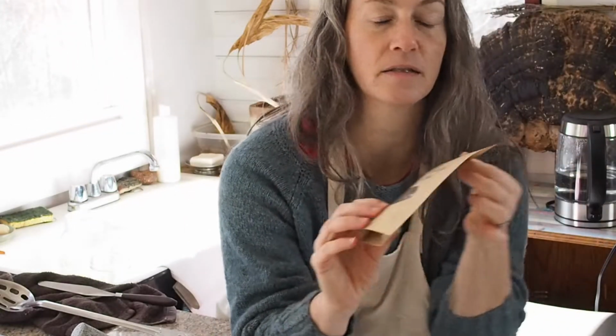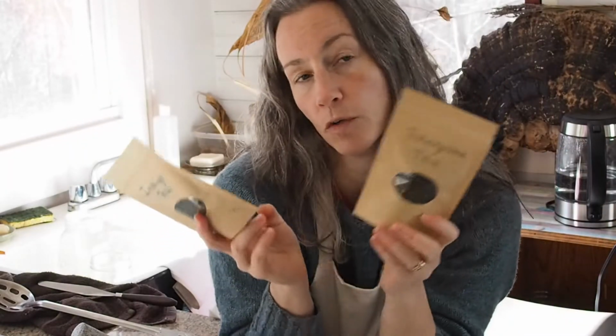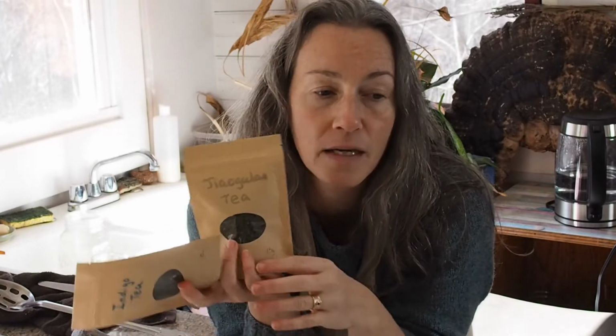So I put together just a few little sampler packets of indigo tea, and of a tea called Jiaogulan. It's an herb called Jiaogulan. It's Gynostemma pentaphyllum, or the herb of immortality. So this one is known for being a really good adaptogenic, which means it helps your body adapt to stress. It helps your body kind of stay in balance.